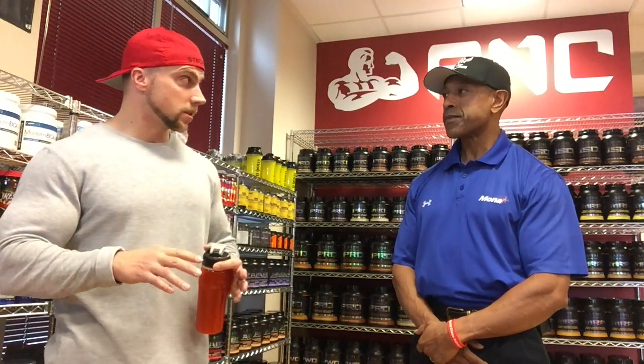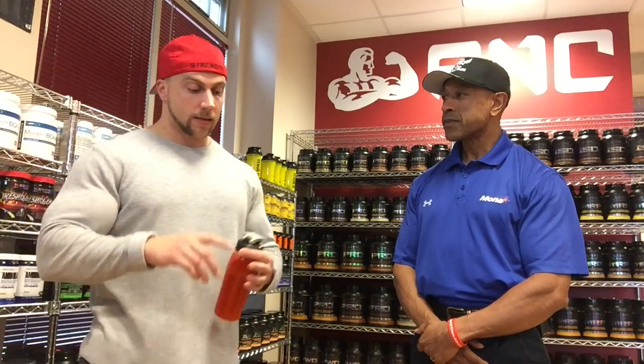So, Core Test is basically a powdered fat test booster. You're going to be able to stack it with Alpha. It's not the same ingredients, but it has test boosting agents and anti-estrogens. It's just an amazing product.